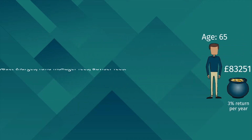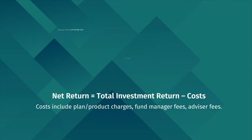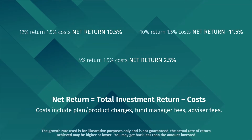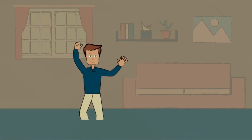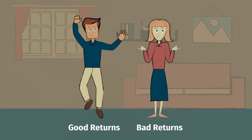In any particular year, the mix of funds or investments you use will generate a return. The costs are then taken off, and this produces the net return. The net return year after year compounds to produce the eventual return, which will be the amount you get to use in your later years. The higher you can make this return, the more you will receive, and the higher return each year compounds, so it has a disproportionate effect.